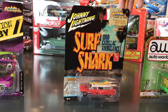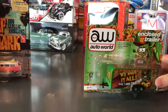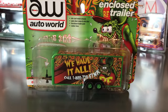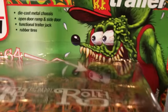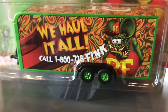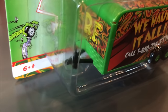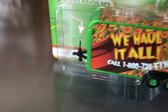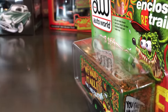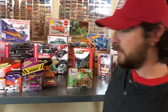And then lastly for 1/64th, for Auto World this month, we've got the new trailer, the enclosed trailer. This is our Rat Fink one, utilizing our Rat Fink license. We haul it all. It's got the Ed Roth on the side of it. Crazy Rat Fink graphics all along here. And even has really cool detail on the back too. You call, we haul. So that is everything that we've got for 1/64th.